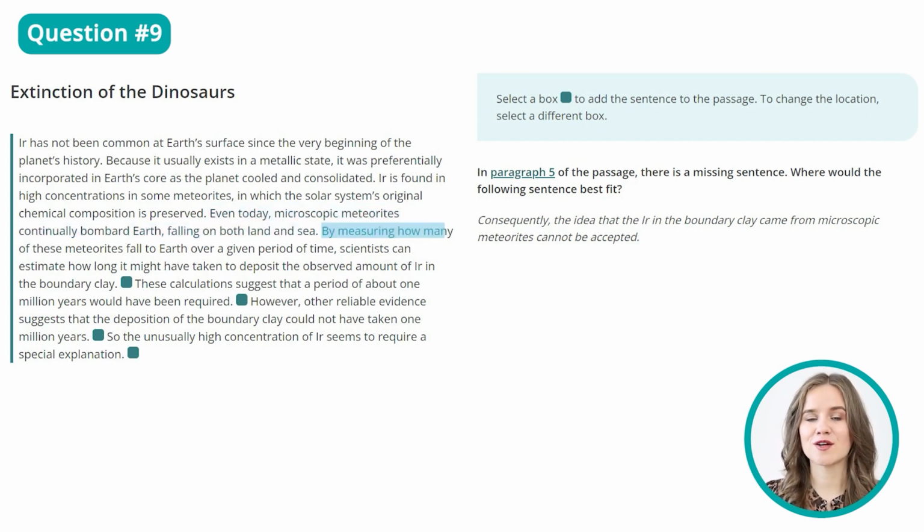By measuring how many of these meteorites... "these" shows that the meteorites were already mentioned, which means that if I had to insert this sentence, I would be looking for a sentence like "even today," which has the word meteorites in it. Similarly, I can eliminate A. It starts with "these calculations," which refers to the estimates of how long it might have taken to deposit the observed amount of iridium in the boundary clay, mentioned in the previous sentence. So I can't break this link and insert my sentence here.